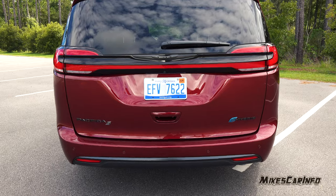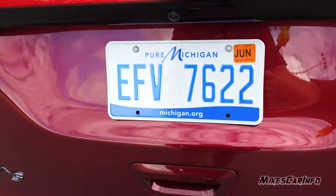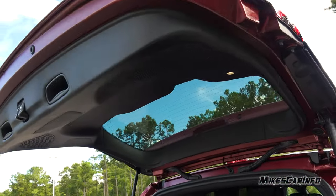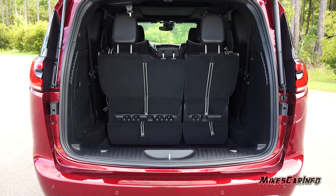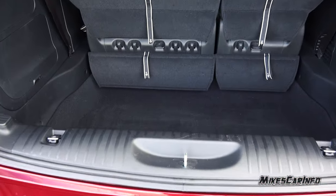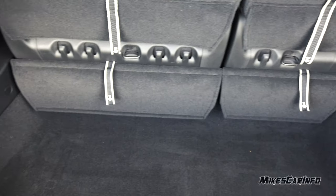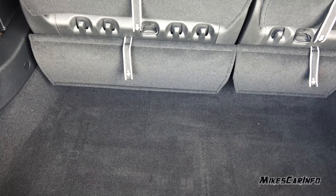So opening up this power lift gate, once again we can use the key, or there's just a button under here, you just push that and it'll lift up for you. If you have all the seats occupied with passengers, this will be your maximum cargo space. And considering it goes way down in here, it is a pretty good amount of room, especially if you're getting groceries and stuff like that. It's got these bag holders across the back here, a whole bunch of them, so you can keep certain bags upright. But yeah, this is a really good amount of space in the cargo area, considering the depth and the height and all that stuff.